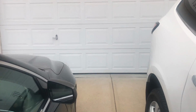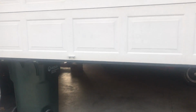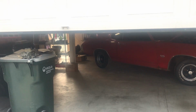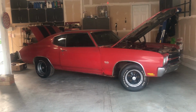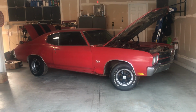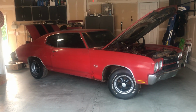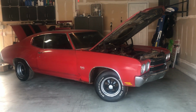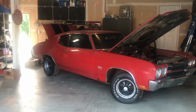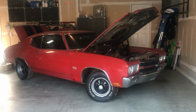A Cranberry Red LS6 Chevelle inside of this garage here in a subdivision, a place you would never really expect an old barn find LS6 Chevelle to be, but it definitely is. And as you can see, it's originally cranberry red, original paint for the most part. The original engine to the car is over there on the floor, which I will discuss later. It has a small block engine in it now.